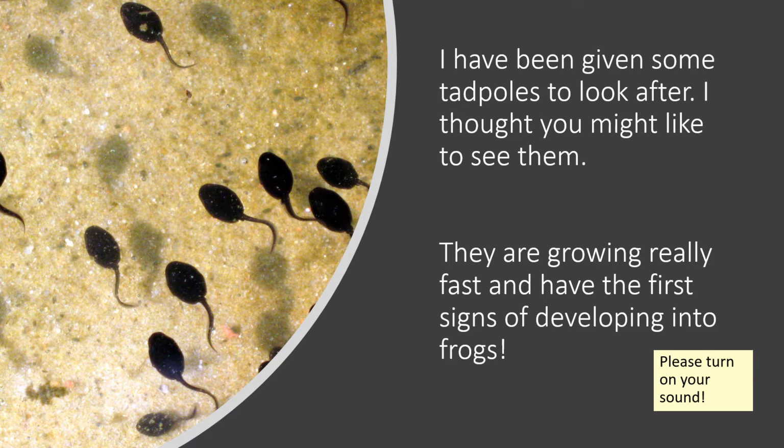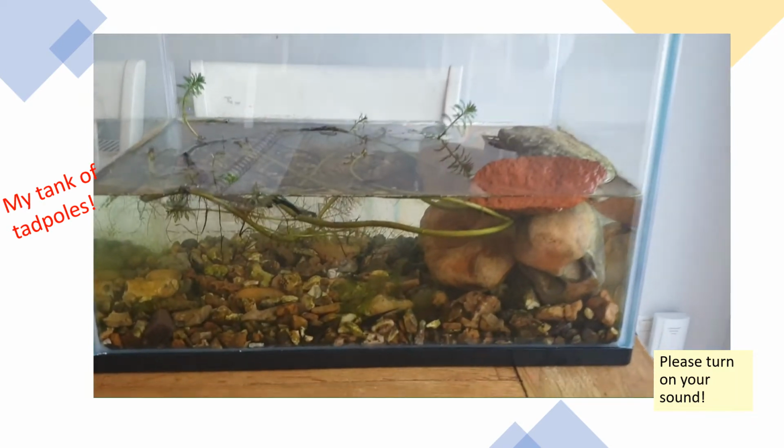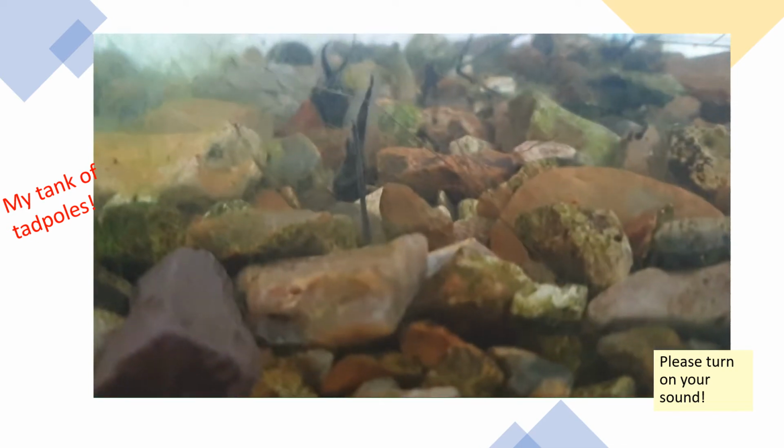Now, this picture here is how they looked when we first got them a couple of weeks ago, but you're going to see in a moment a video of what they look like now. So I took this video this morning. This is my fish tank that's sat on my kitchen table next to where I work. So I keep watching them and looking at them, and they're really fascinating.